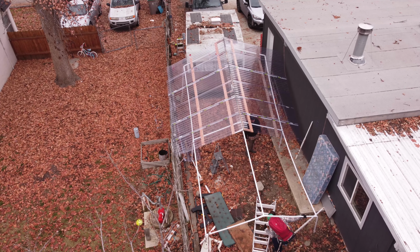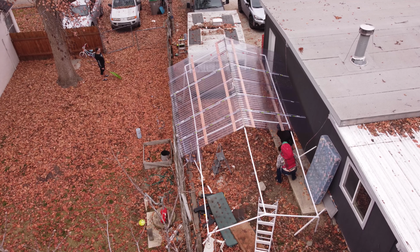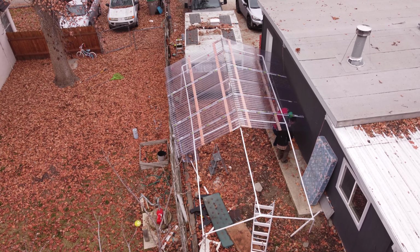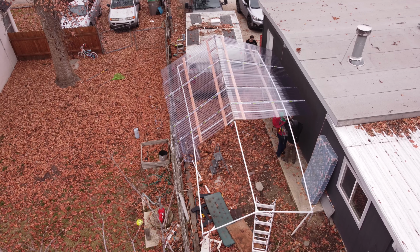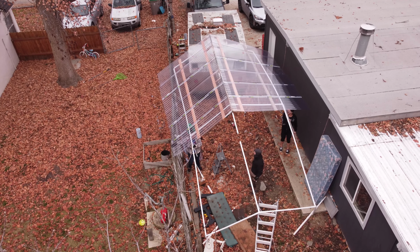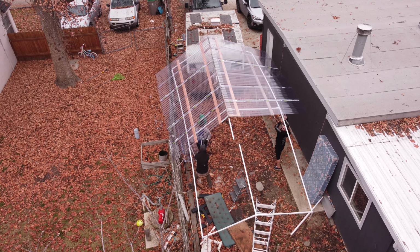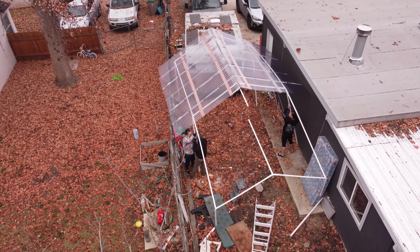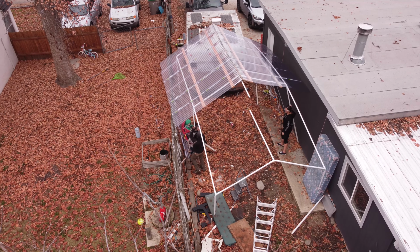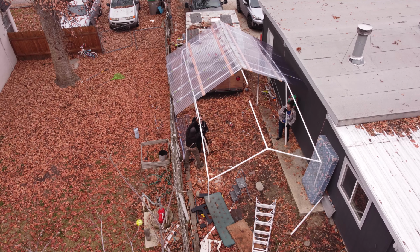Before, with the tarp on it, one person could lift a leg and place the lower part of the leg into it, but with all of this, it took 2 people. You can see our neighbor here notice how much we're struggling, and she runs over and helps us. It was very much appreciated. At this point, I'm looking around, really hoping that it doesn't fall on anyone and hurt anyone, but we just keep moving and get it done. That was the scary moment, for sure.